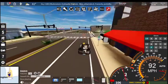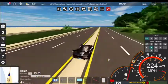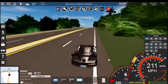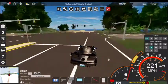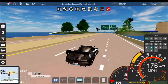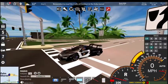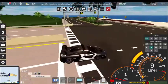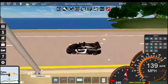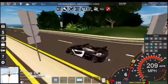We didn't do the burnout, but even without the burnout, this car accelerates really quickly. It has a top speed of 211 miles per hour, which is pretty good because it is the fastest on the police team. The only thing that comes close to rivaling it is the Corvette. It's 190 miles per hour, but that's still worse than this car. Anyway, it accelerates pretty quickly. I wouldn't say it's insanely fast, but it's above average and more into the good side of acceleration.